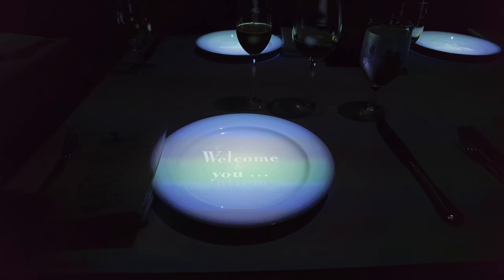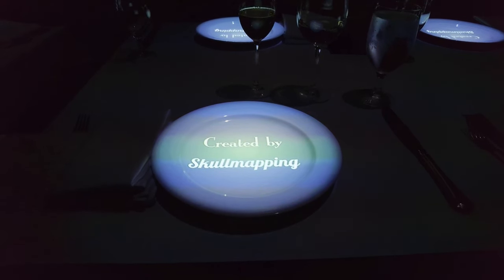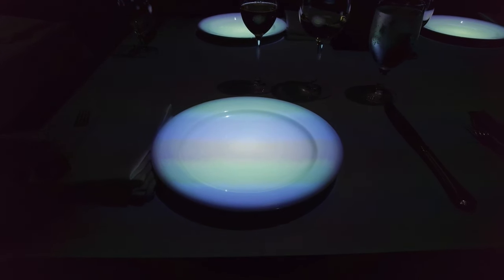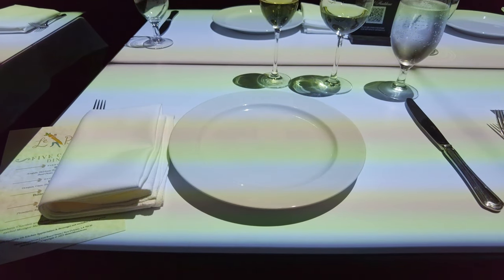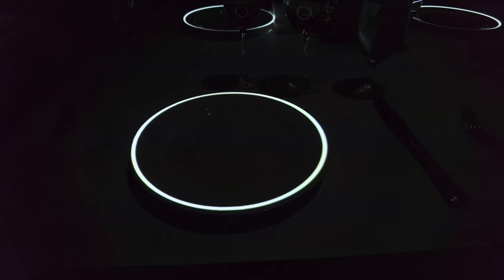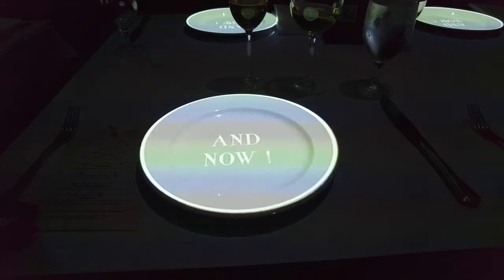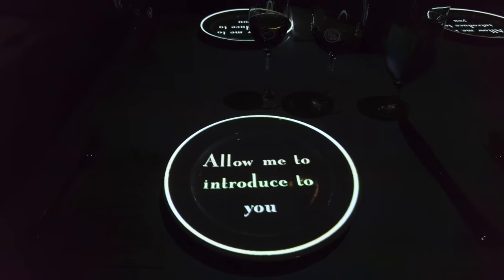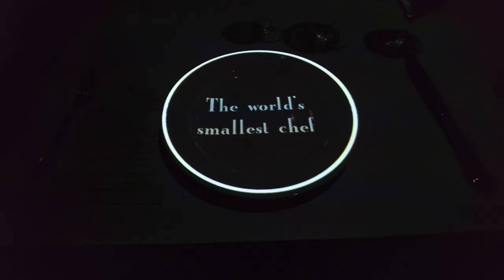Ladies and gentlemen, I'd like to welcome you to the Le Petit Chef dining experience created by Spell Mapping. Let me give you a couple of tips in order to get the best experience. Please remove your personal items from the tabletop so that Le Petit Chef does not trip as he likes running around. Place your napkins in your lap and make sure your plate is perfectly aligned with the magical circular mat. Please silence your phone so as not to disturb the other guests. And now, without further ado, allow me to introduce to you, all the way from France, measuring 6 centimeters, the world's smallest chef, Le Petit Chef.